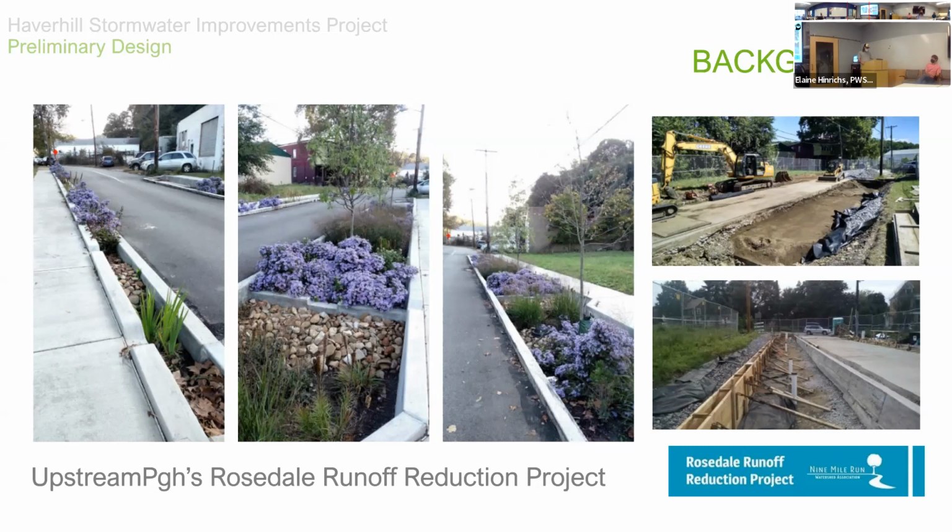So I said that this area, the Rosedale area, includes parts of Homewood, East Hills, and Penn Hills, and it was determined that it's a high yield sewer shed, as we call it, with 25 million gallons of untreated sewage flowing into 9 Mile Run basically every year. So the whole goal of this project was to infiltrate and eliminate as much stormwater from running off and going into the sewer system as possible.